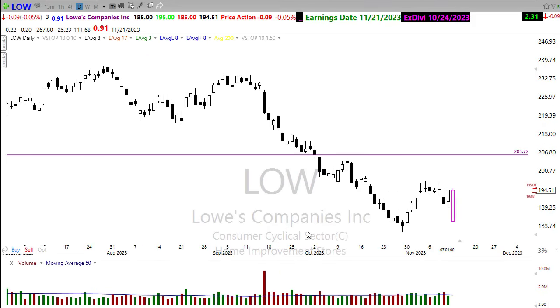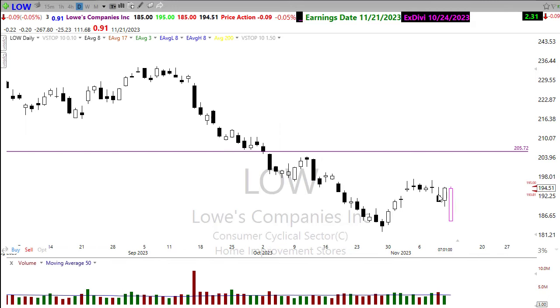If you take a look at Lowe's, boy, my goodness, what a popping move here in Lowe's this morning. Gapping down early this morning and bouncing back up here. Might want to keep a close eye on that. I had a price alert right in here on this chart. If we come in with a candle like this and continue to stretch on higher, that's kind of what you'd call a belt hold pattern in the pre-market. So watch that carefully if Lowe's can kind of push on through.